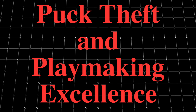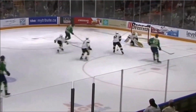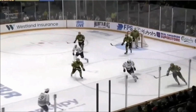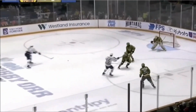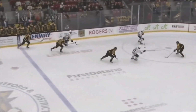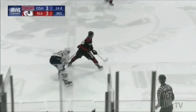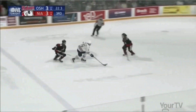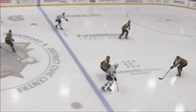Puck theft and playmaking excellence. Building on his hip pocket deception, full reach handling, and impressive inside focus, let's delve into how Sennecke integrates these skills into his forechecking and defensive play. Sennecke's ability to strip opponents of the puck and win retrievals is truly fascinating. His relentless motor ensures he's usually in the right position, and if not, he's quick to recover. While he uses his body effectively, his real strength lies in his stick work and timing.